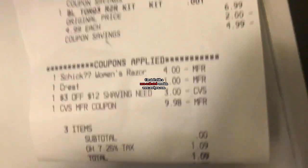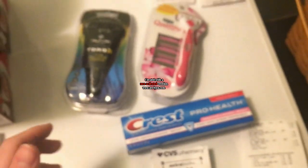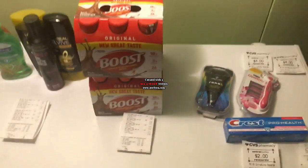So my subtotal was $0. I paid my Ohio tax of $1.09. So $1.09 for that transaction. So under $6 for 4 insurers. All this and all that, I don't think is bad.